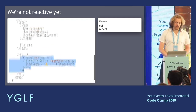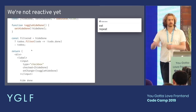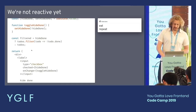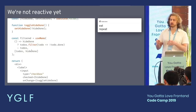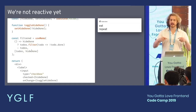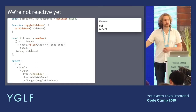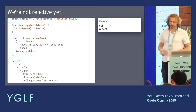And then down here at the bottom, we have a list that maps over the filtered array. That's not ideal though, because we might have this component inside another component, which means that that filtered variable keeps getting regenerated unnecessarily. Its dependencies might not have changed. So in React, what we do is we wrap that in useMemo. And we pass a second argument, which are the dependencies of filtered, in our case, todos and hideDone. And what useMemo does is it compares the variables in the second argument with the values in the previous run, and if they're unchanged, then it knows that the return value is unchanged, and it just gives you back the cached value. And that's a bit more efficient, but it's obviously more work for the developer. It's more boilerplate for us.